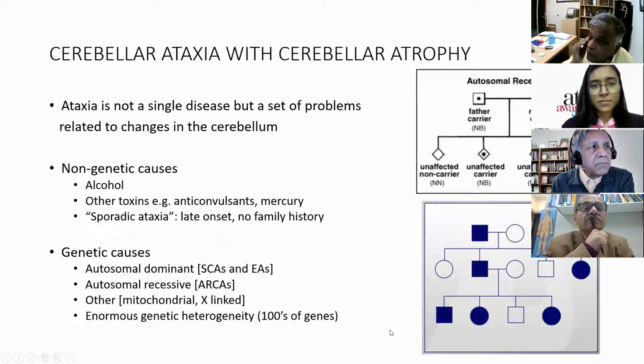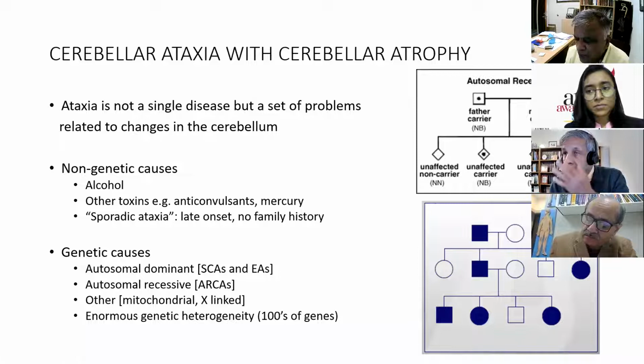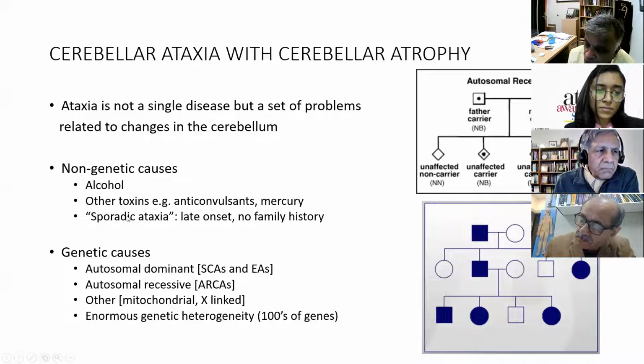I want to stress the fact that ataxia is not a single disease. I always tell my patients that doctors like to use mumbo jumbo, high complex words to mean something simple. The simple thing is ataxia means balance problem. That's what it means. When you have a balance problem coming from the cerebellum, that is ataxia. It is related to many, many diseases. Some of them are non-genetic. So we always want to be careful that you have excluded these because many of them can be controlled or reversed. Alcohol is one of the most common causes of ataxia.